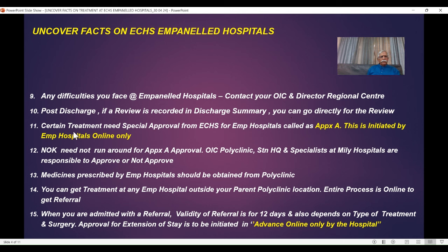Now, certain treatments are not in the scope of the contract, but they need a special approval. Even if they are in the scope of the contract, certain special approval requirements are there. I will not go into the detail again, but this is called Appendix A. It is the responsibility of the hospital to initiate Appendix A using the online facility only.